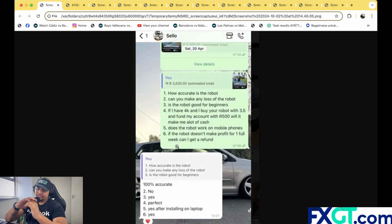What it doesn't tell you is that in order for this EA to work on your phone, you need to pay for a subscription for the hosting service. And then last but not least, if the robot doesn't make me a profit for a full week, can I get a refund? Yes. And all of that is bullshit. It's all lies. Now, you know what's even worse than him lying to this client is the fact that these guys will get upset if people come forward and complain about them. Now, why would you get upset for taking someone else's money? Can you explain that to me? Why would you get upset for taking another person's money when you've committed the crime by defrauding a client and making them false promises also? Please explain that to us.